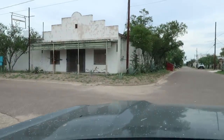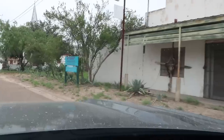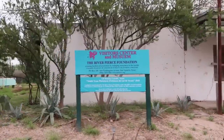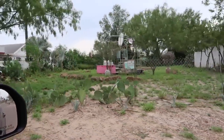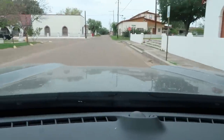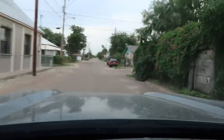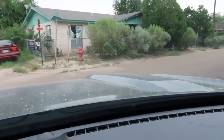It's got some of that architecture that is native to this area. I'd like to see that restored personally. Visitor center and museum. But I don't think it's open. I'm guessing. Look at all this. What is it? I don't even know. I'm gonna go up here and drive down that other really cool looking street. I'm going to make a right up here. Hidalgo Street, it looks like.